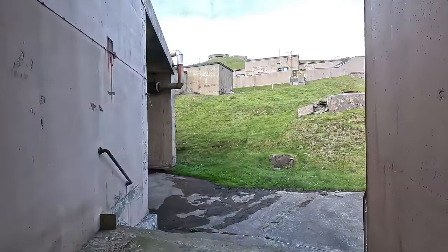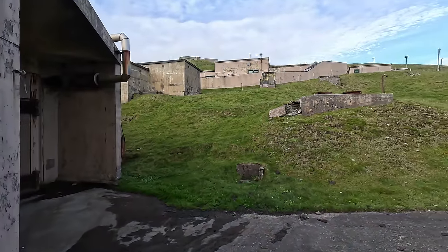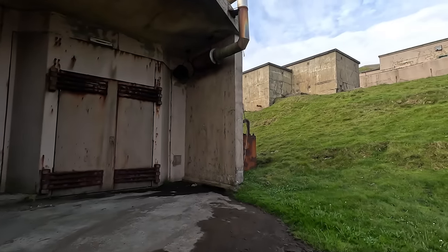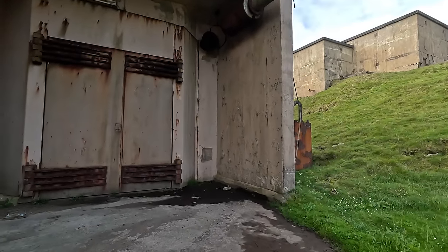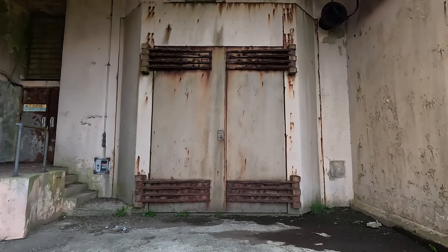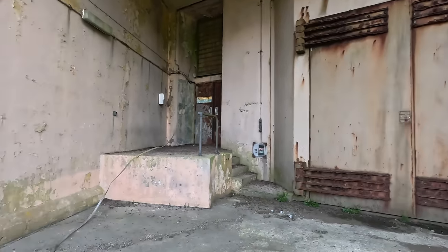So this is one of the incredible entrances to the R101 bunker. Called a bunker, but technically it's above ground, a hardened operations room, operations centre, to run the air defence operations, really for the northern part of the British Isles.